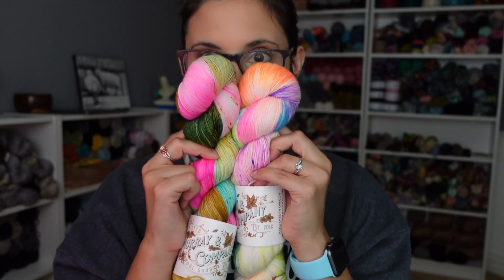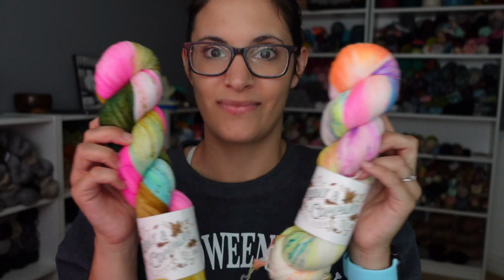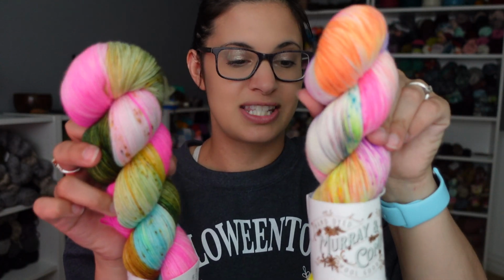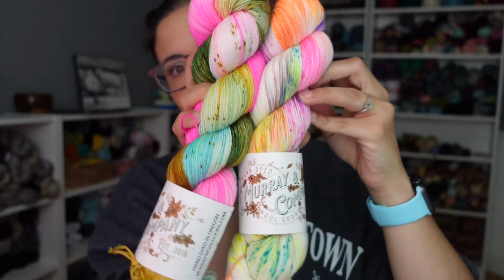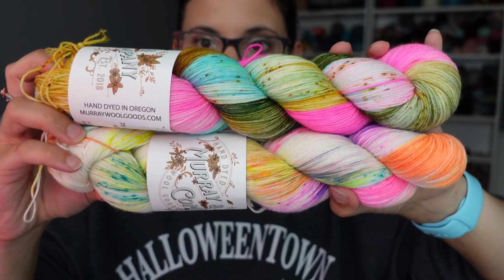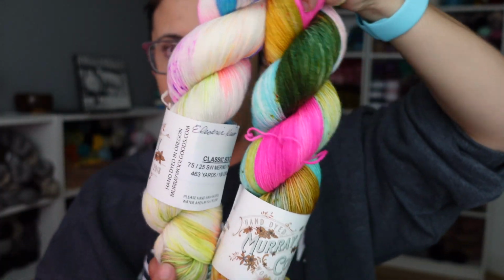What did I also want to share with you guys? So while she sent me the Yarn Marine Co., I decided to add some to my order. Oh my gosh, look at these. So this one's called Scrappy, and this one's called Electric Kiss. If this doesn't make you happy, I mean, wow.